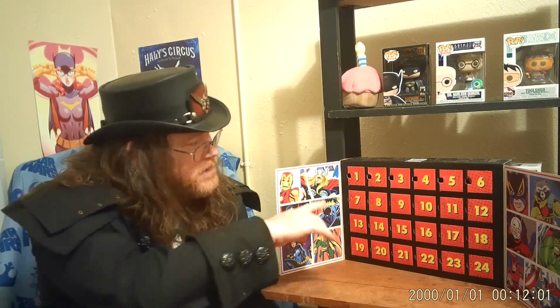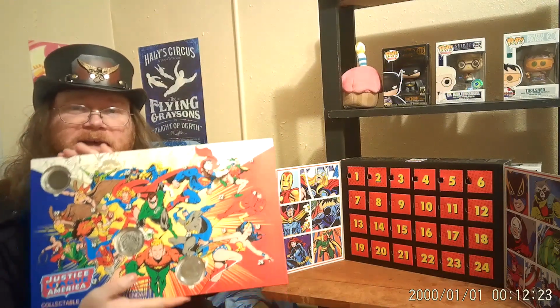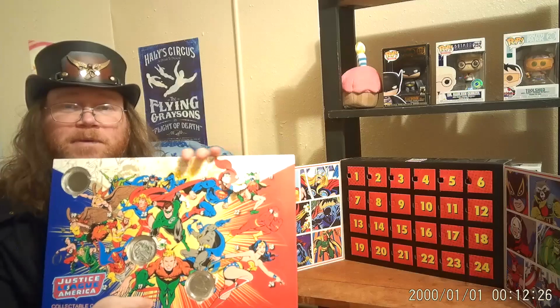The first one is Marvel's Funko Advent Calendar featuring the Pocket Pops, and as you can see, I've already gone through the first 6 because I did a video earlier, but it didn't work out that well. The second Advent Calendar is the Zavvi Justice League of America Advent Calendar, which is basically a set of medallions. As you can see, I've opened up a couple of them so far, but we're going to the 12th this time. So I will be recapping the ones I've already opened, and we'll be taking them out.